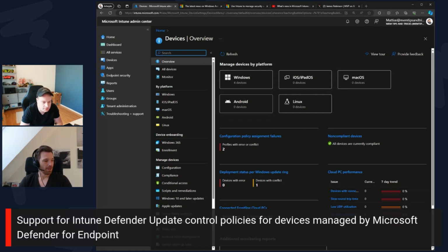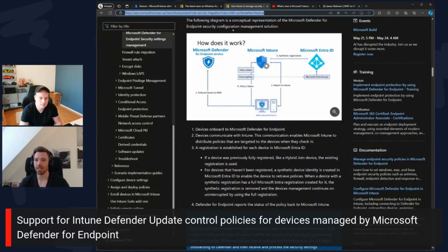What's next? Well, it's a Defender update, Matthias, one of your favorites, right? Absolutely my favorite. And the thing is that this new feature is not just for Intune, it's also for MDE-managed devices. So now we can finally do Defender update control policies for devices that are not managed by Intune, but only by MDE. And you might see, or have seen, how that works: your device is onboarded to MDE, and then you can actually get it into your Intune portal without it being enrolled into Intune and still target it. So this drawing just highlights how that is working.